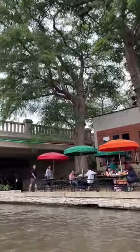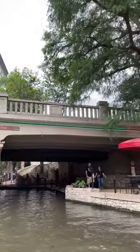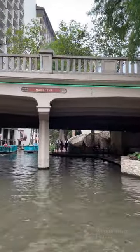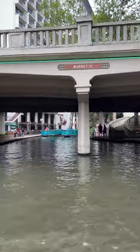And you guys are probably gonna be wondering, hey, what's going on with all these Christmas lights? Well, let me tell you guys, here at the San Antonio Riverwalk, we do not have a homeowners association. So that means that we can keep these Christmas lights all year round if we want to. That's what's happening here.